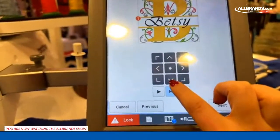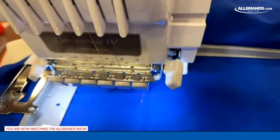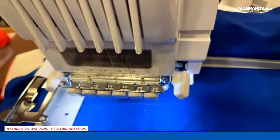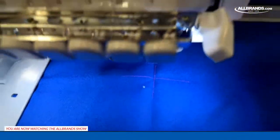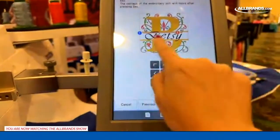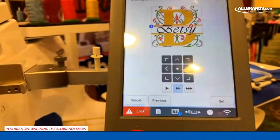So I want it to move just a little, and I'm just going to use these cursors to move my crosshair right in that starting fold. Do you see that? All right. And then I'll click next. It's going to say, where do you want your next alignment to be?